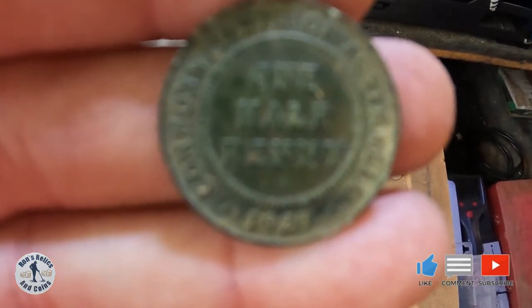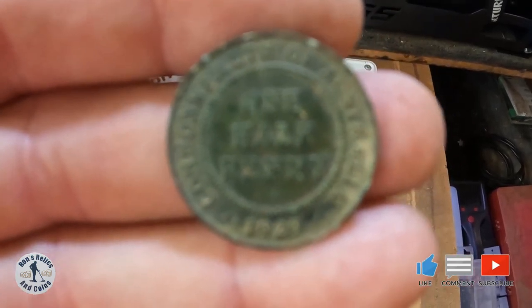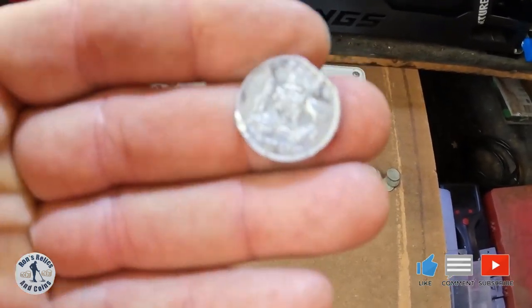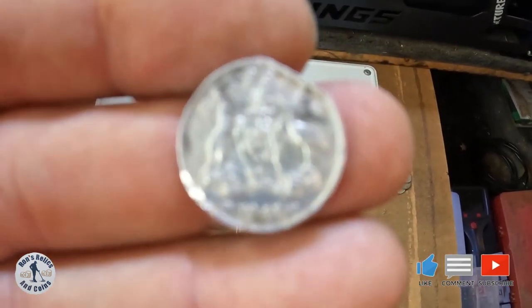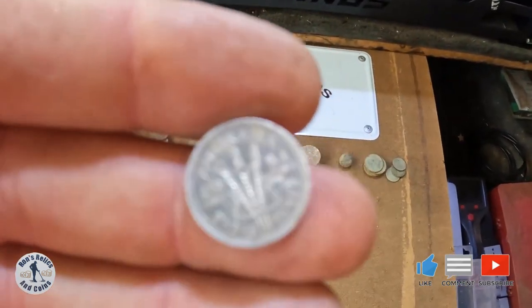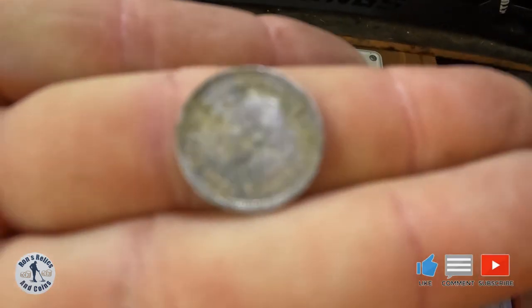Little half Commonwealth penny. We're looking at 1929. I don't know if it'll focus. Yeah, 1929. And then I've got a sixpence, 1941. Yeah, got a little bit of a flat edge on the top there. And then we've got a 1951 threepence. Nice and clean, that one. A little bit tarnished on the back.